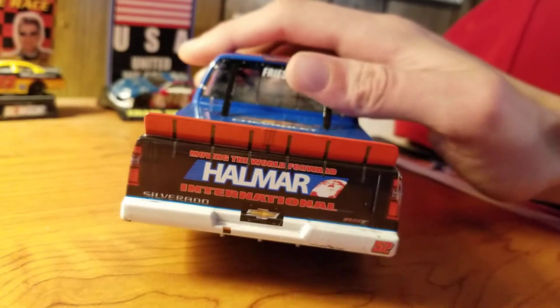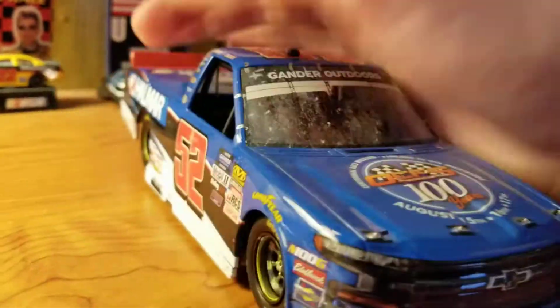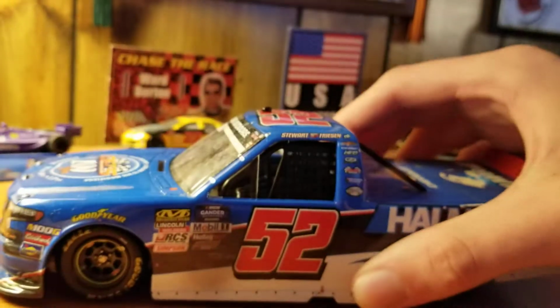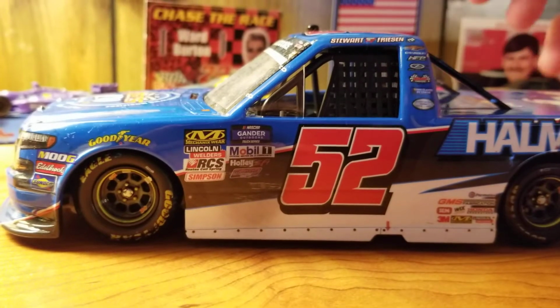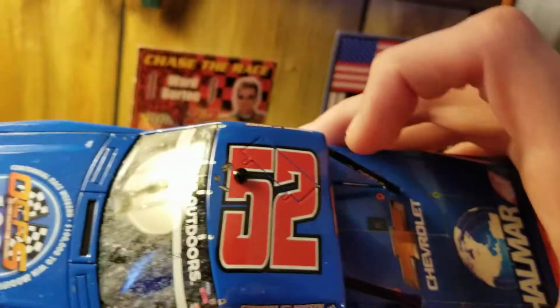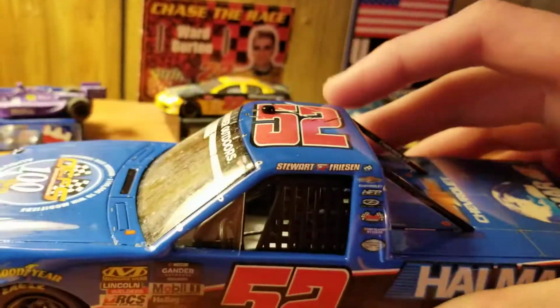The spoiler is red here. Really, as far as the paint scheme, that's about it. The numbers, this one actually is a little bit different. The side numbers are red with the white and black outline, a little bit more of a shadow effect on the bottom here. This one doesn't have as much of a shadow effect, but it's the same kind of number.